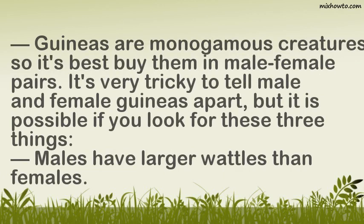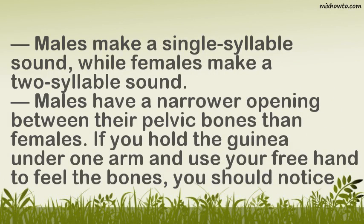It's very tricky to tell male and female guineas apart, but it is possible if you look for these 3 things. Males have larger wattles than females. Males make a single-syllable sound, while females make a 2-syllable sound. Males have a narrower opening between their pelvic bones than females.